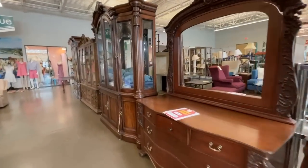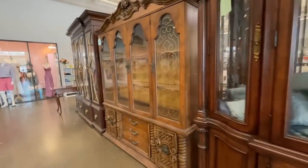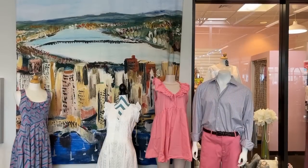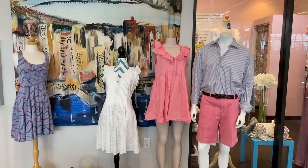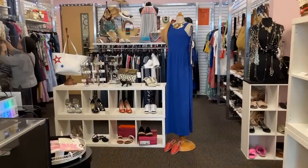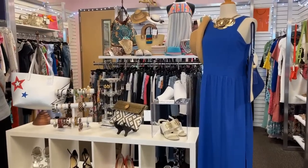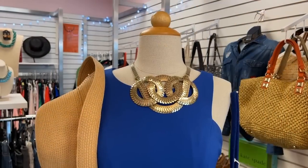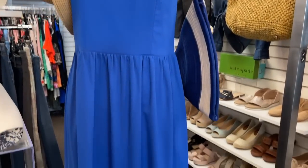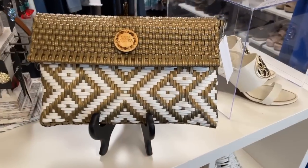Lots of dressers, china cabinets, anything for storage. And now we're going to take a look at some summer fashion. They are definitely getting us ready for the season. And their boutique is full of some great finds, top brands, and pops of color. They do such a great job of displaying this down to the matching coordinating shoes.